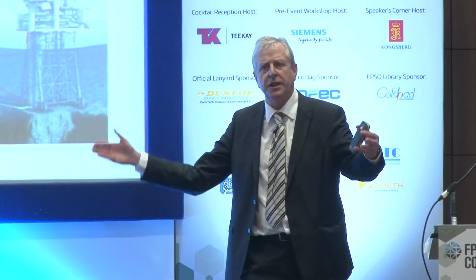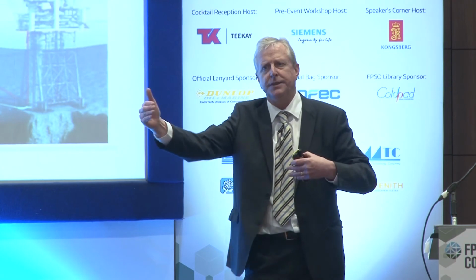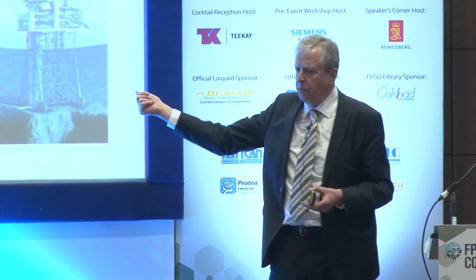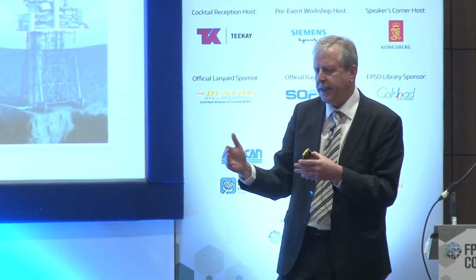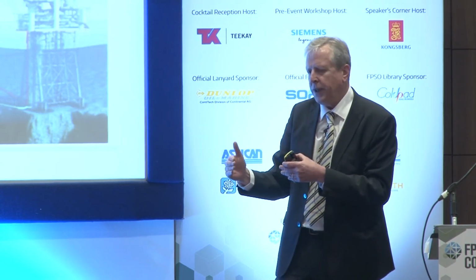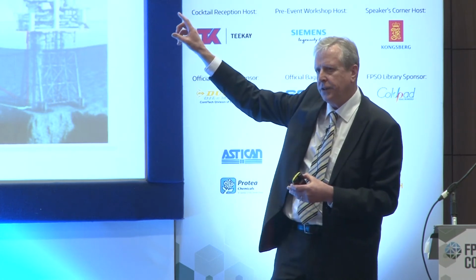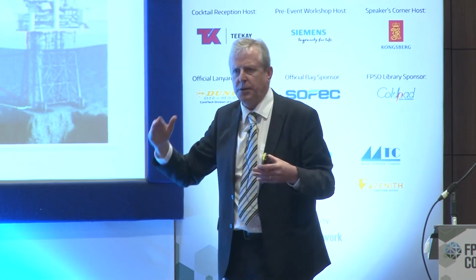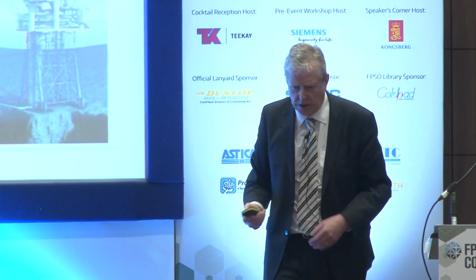It's a much larger area that they're dealing with, maybe twice the area of Kraken. But their well density equivalent is about 100 metres compared to Kraken at 350 metres. That's why they're more efficient in terms of recovery per well.